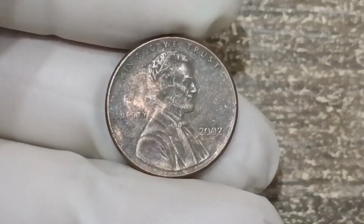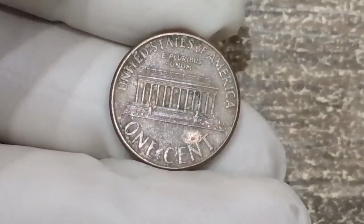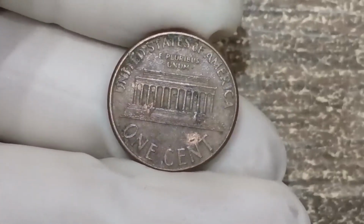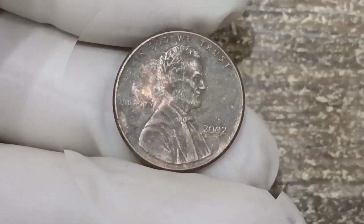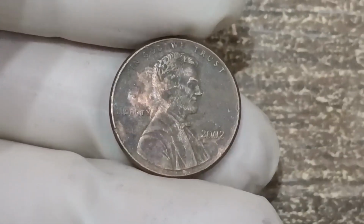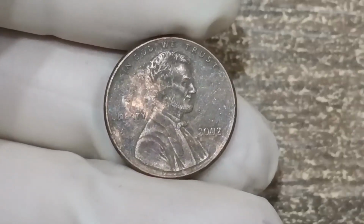Next, the 2002 1-cent USA coin. This is an incredible exploration into the world of rare coins, where even the most ordinary-looking pieces of pocket change can turn out to be life-changing treasures. And today our focus is on the 2002 no-mint mark United States 1-cent coin, a Lincoln penny that under normal circumstances would seem to be nothing more than a standard copper-plated zinc cent worth a single cent.